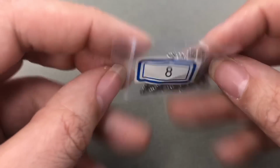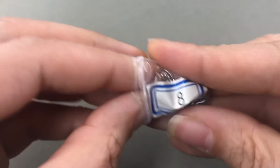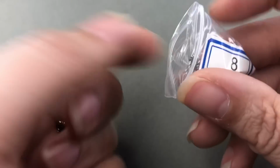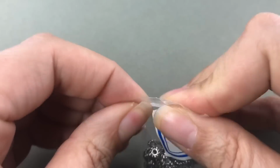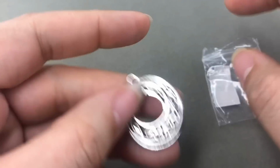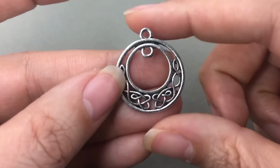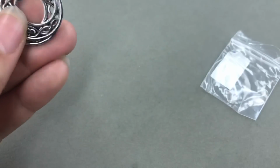Number 8, we have 50 piece 5.5 millimeter swirled rope spacer beads. Very nice. Add a little texture to your project. Number 9, I think I have something that looks quite like this, but maybe not exactly the same. 2-piece 31 by 27 millimeter Celtic knot donut with loop. Oh, so you can put a little drop there too. Very nice. Very cute. You can use it as a pendant or an earring. Very cool.